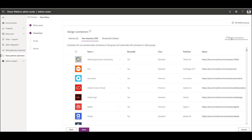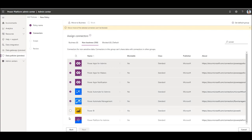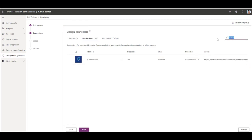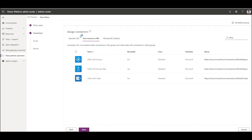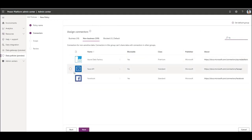Let's now select the connectors that I will want to work with in that environment. So it's initially the Power Platform admin connectors, so I'll move those to business. It's the Common Data Service. And then I will also need to use some of the Office connectors like Office 365 Outlook and Users. In terms of blocking, the only thing I really want to block is the exfiltration of content to social media. So I'll select the Twitter connector, I'll block that. Then also the Facebook connector, and I'll block that.